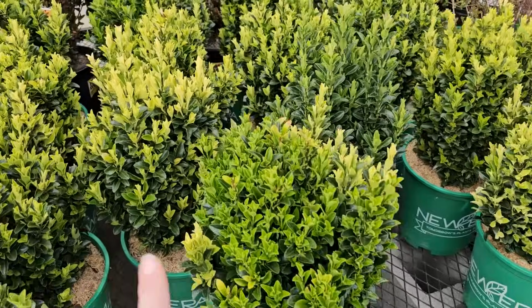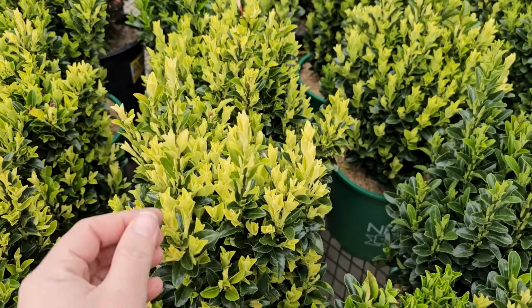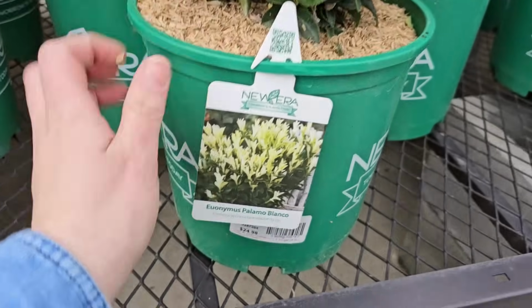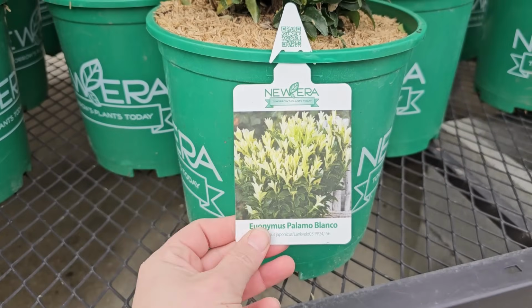Look how pretty that new growth is. It's coming up a little bit more yellow on camera, but it looks like it's going to fade to a bit of a creamy color. And these here are, let's see, 1.71 gallon for $24.98.